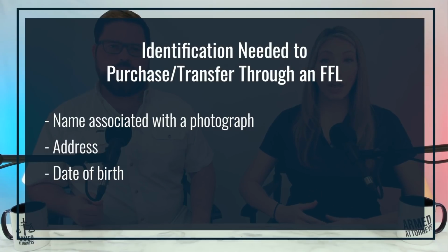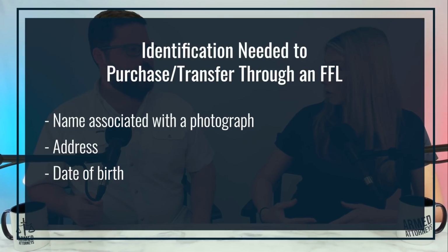But to begin this conversation, what's the general rule when it comes to what ID qualifies to facilitate a purchase? Yeah, what that FFL dealer is going to need are these pieces of information. They're going to need your name associated with a photograph so they can verify that you are who you say you are. We're also going to need your address and your date of birth, right? Yeah. But not all pieces of identification contain all three of those qualifiers, right?